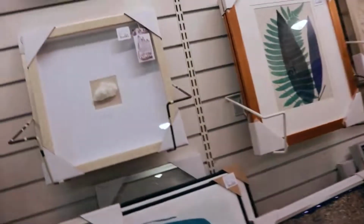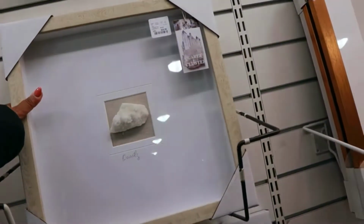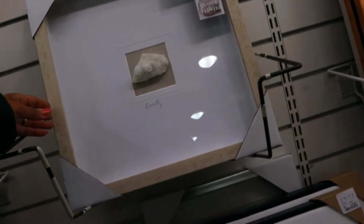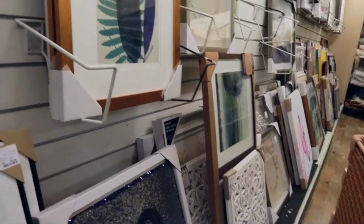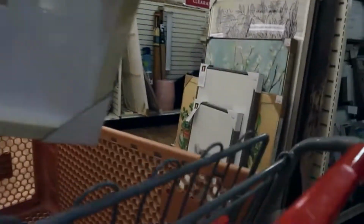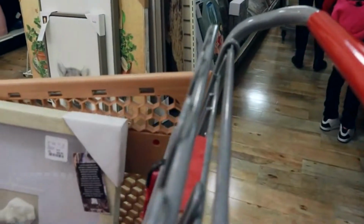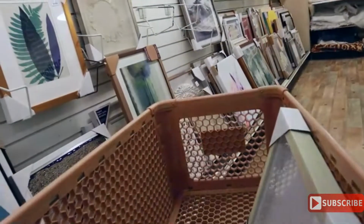So yeah, and you can see it's really crowded. But I did stumble upon this quartz piece right here, and as you can see, that was double the size of those other ones, and it was only $29.99. So yeah, she's coming home with me. And I feel like with something like this, when the trend is over, I can easily reuse that frame for something else. So I think that way whenever I'm shopping.